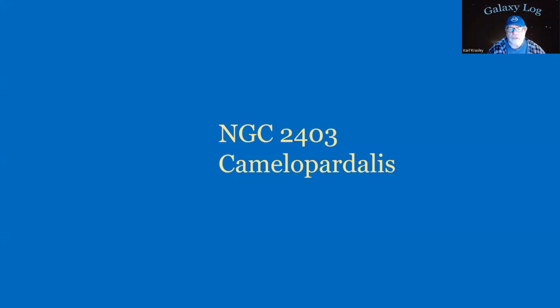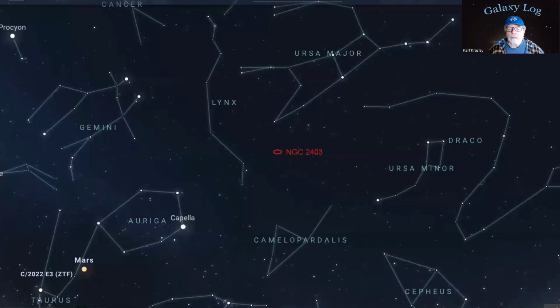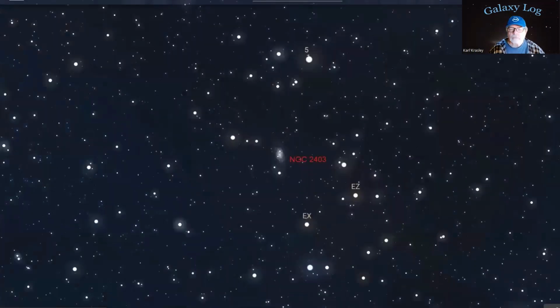First galaxy is NGC 2403 in Camelopardalis. Here's where the galaxy is located from Stellarium Web. This region doesn't have a lot of bright stars, so if you're star hopping, especially for this galaxy, it's a little easier to go off some of the brighter stars of Ursa Major to star hop to the galaxy. Here's a closer view where the galaxy is located. Some fairly bright field stars, that can be picked up in a finder scope, help you locate the galaxy.